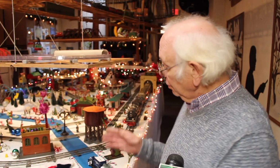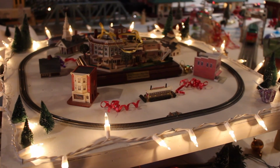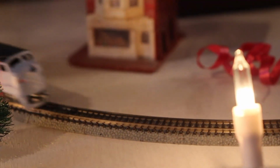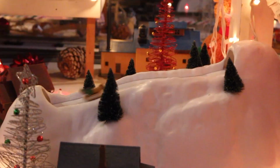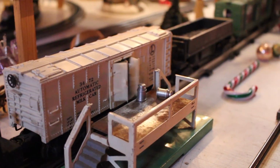But then they made what's called O-gauge, which is a lot of this stuff in the middle and up above. Finally, we have the absolute smallest, which is Z-gauge, and it's on this little table over here. We have Santa, we have skaters, we have sledders. Lionel made some accessories. We have a milk car, a guy that puts the milk out. We have a log loader and a coal loader.